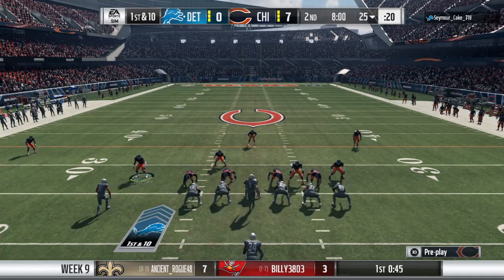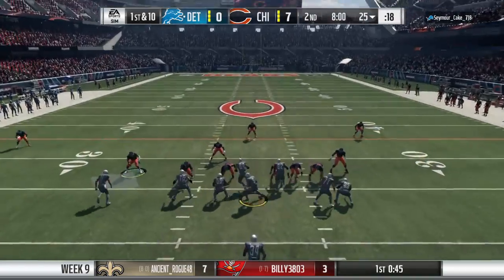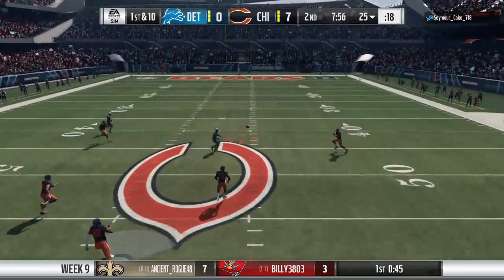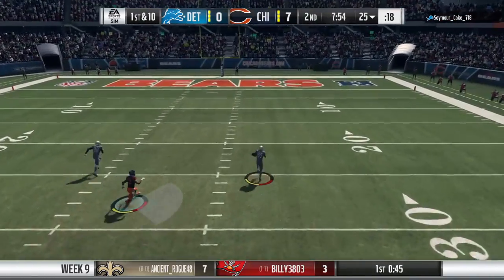Now it's up to the offense to get back out on the field and pick things up. They're out there. We'll see if they can pick those things back up. He's going to wind up and air it out. And got his man complete.